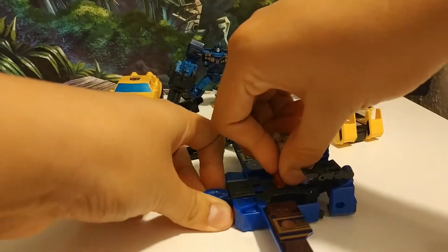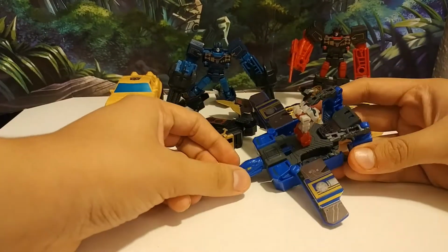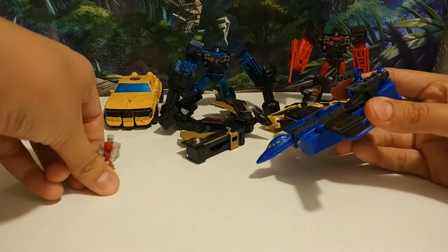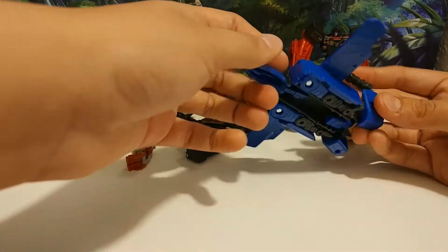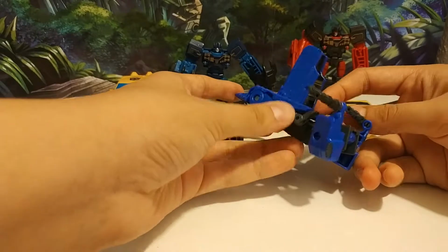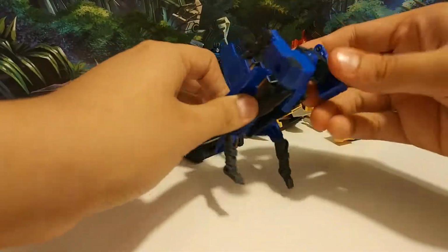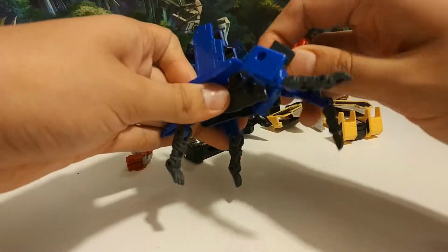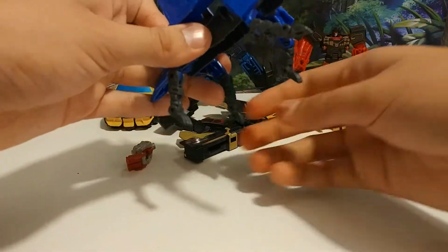Here's a tab. Little peg holes for the feet. Pretty cool. Take that off. And yeah, it's pretty stupid. Transform this guy. Pretty simple. Move these up. Move this down. Move the legs down. These front legs down. And then move the head down, and here's Hellback.